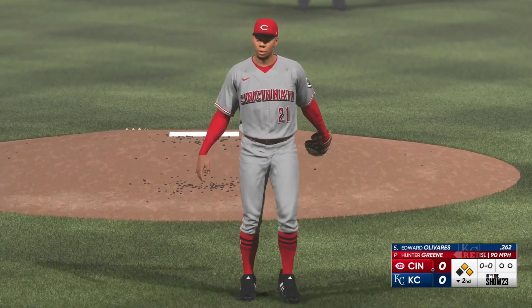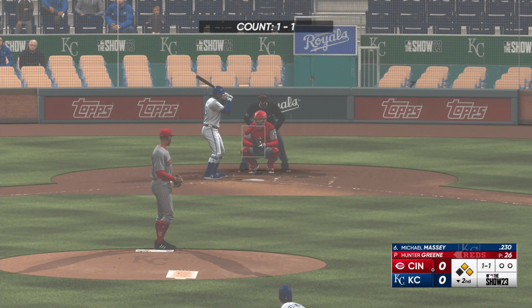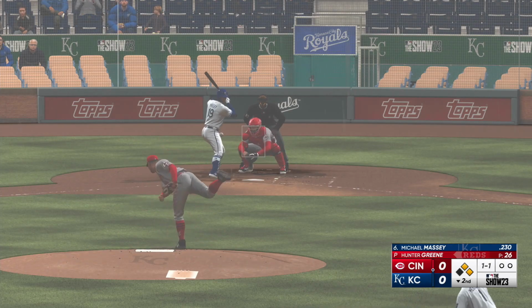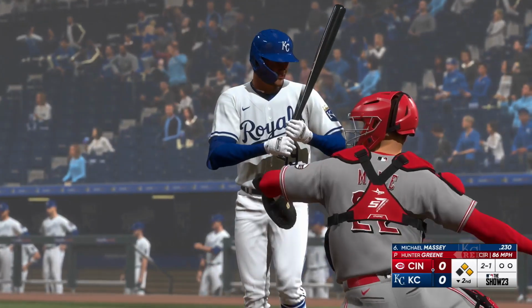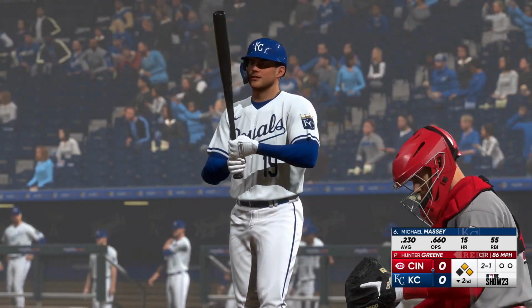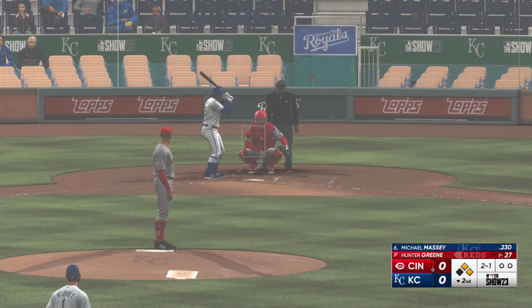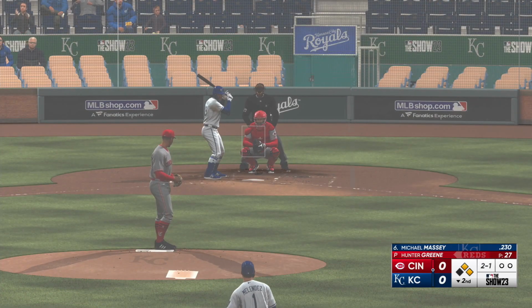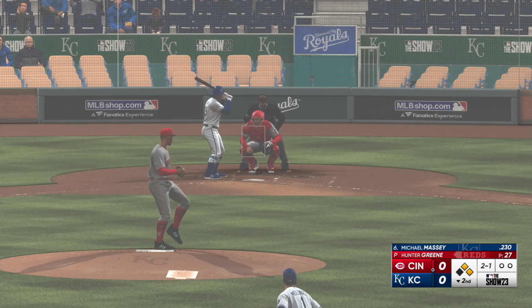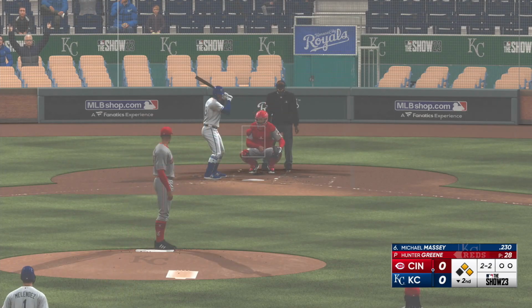So here we go again with the walks. It's been a real struggle finding the zone for him in the past. Now, even if they get out of this jam, these walks add pressure and stress to the entire team. Next to hit, Michael Massey. Yeah, he set a record in his second career outing when he threw 39 pitches 100 miles an hour or more in a single game, and that surpassed Jacob DeGrom's record of 33. Then it's even up.